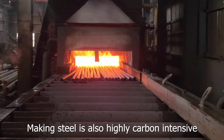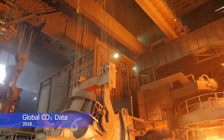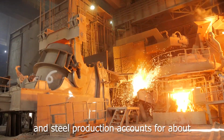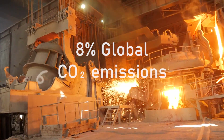Making steel is also highly carbon-intensive. According to 2018 data, making 1 metric ton of steel results in 1.8 metric tons of CO2 emissions, and steel production accounts for about 8% of global CO2 emissions.